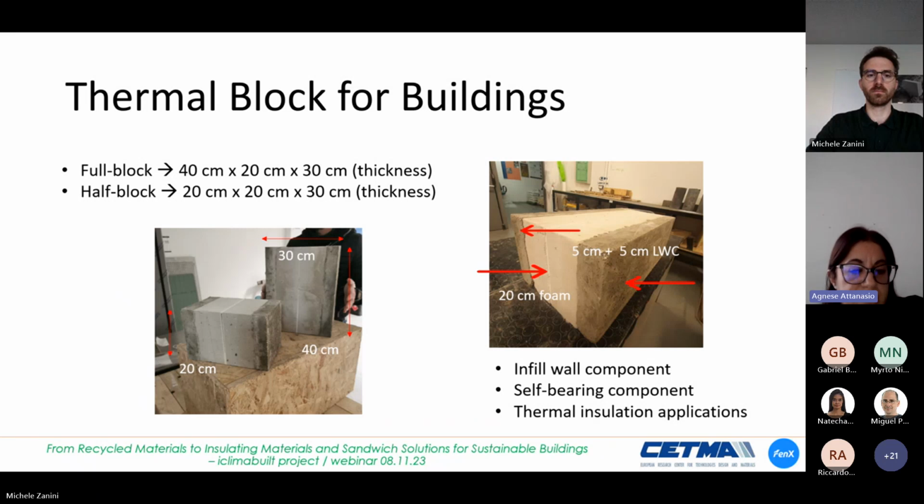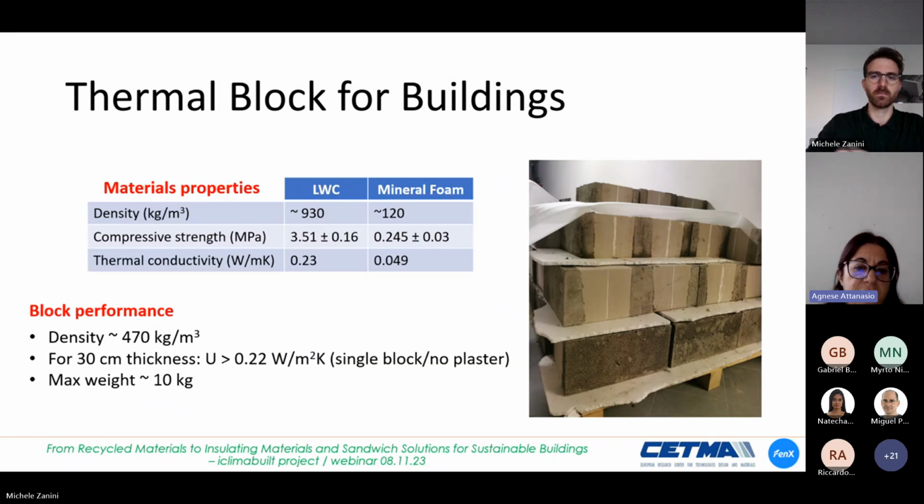What kind of component is this? This is an infill component for walls. This is a self-building component, and the intended use is for thermal application. In the next slide, I have just collected the main properties of the materials used, so the lightweight concrete and the mineral foam used to produce this kind of component.